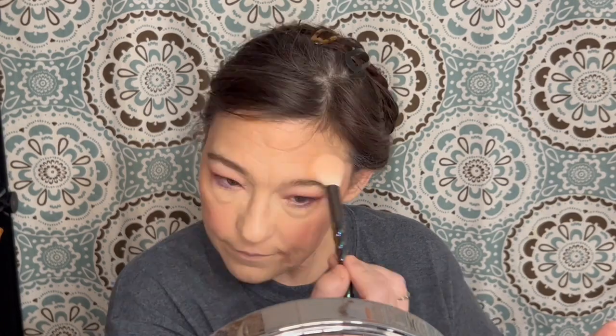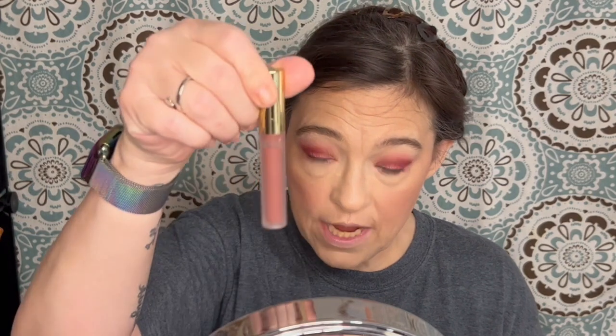For highlighter, I'm going in with my Essence Pure Nude, because it is in the shade Be My Highlight. For lips, we are going to put on Gerard Cosmetics Hydromat in 1995, because that is the year that my first child was born.